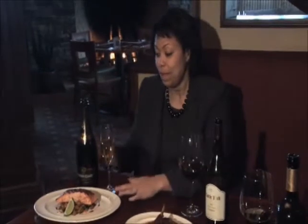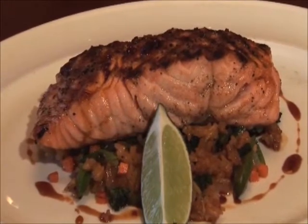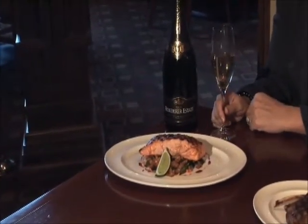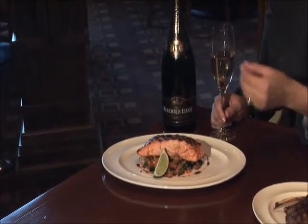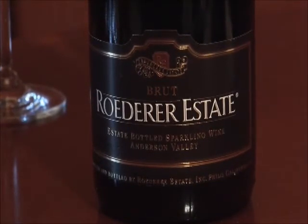And lastly, which probably is one of my favorites, is our grilled salmon dish. We serve it with a teriyaki glaze and a shrimp fried rice. I love it with the Roederer Estate Brut. This is an elegant California sparkler which will highlight the sweet and kind of spicy notes in the salmon dish, as well as the effervescence in the wine is going to marry itself with that oily texture that you get from salmon. But again, I say, eat and drink what you like, trust your own palate, and enjoy.